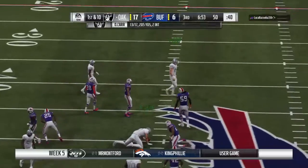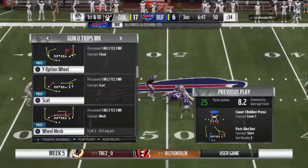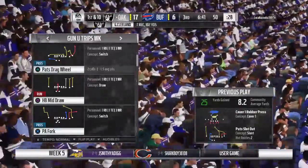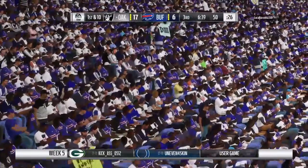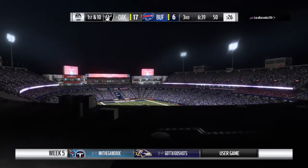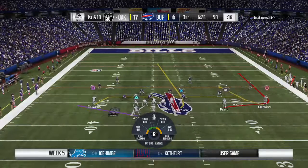Got a man over the middle, and it's complete. And he's brought down after a very nice gain. A really nice gain of 25 yards. Carr now 13 out of 17 throwing the ball. He's got a first down.